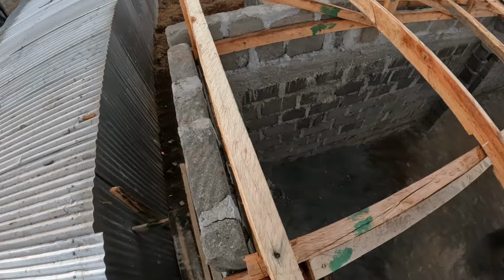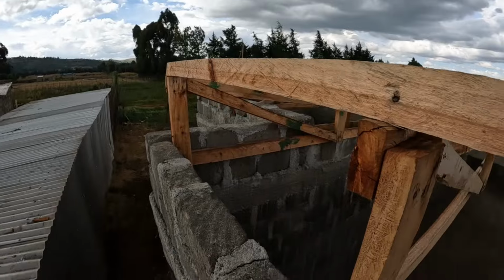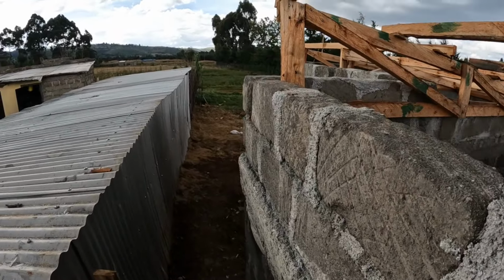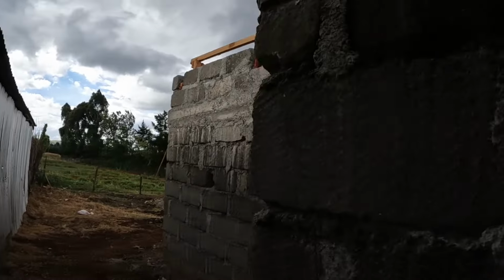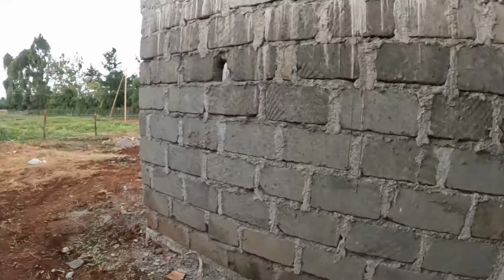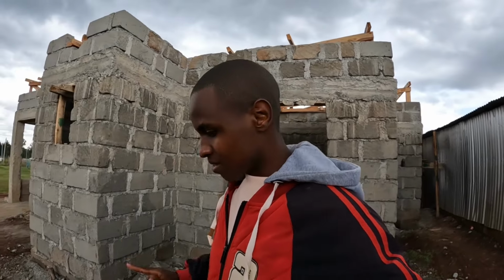Yanni is hunting for a thief, and soon we'll catch a thief. You just wait. Very, very soon we will catch a thief here. Theft at Villa Found. Imagine, guys, since we started, nobody has ever stolen anything here. Now that we are in the roof part, someone is wanting to steal. Me, I'm waiting just to catch that.